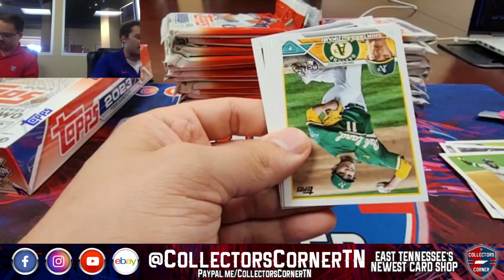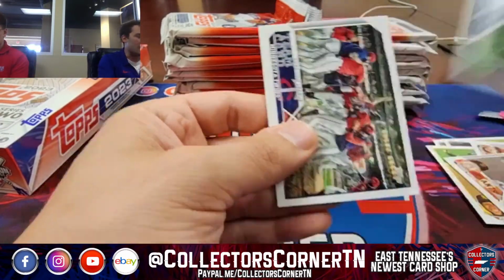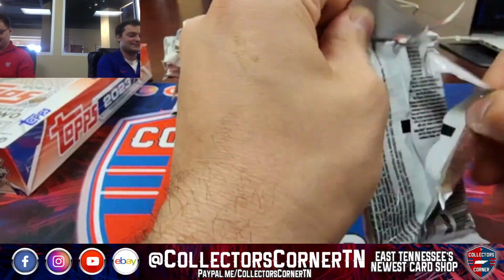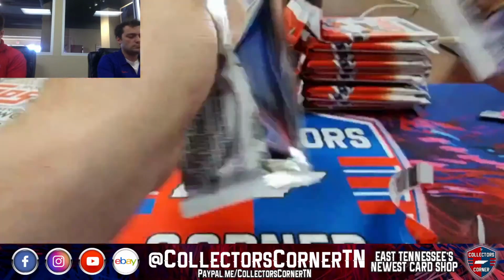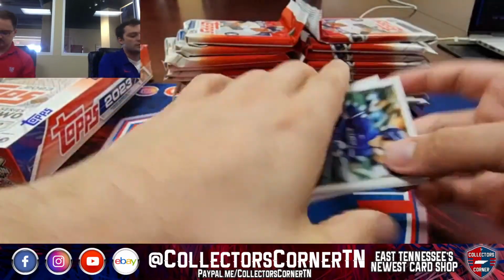Jurickson Profar. How many years has this guy played? Feels like he's been playing ever since I was a wee lad. I'd say at least 3 years. Yes. He's been playing at least 3. Xander Bogaerts.